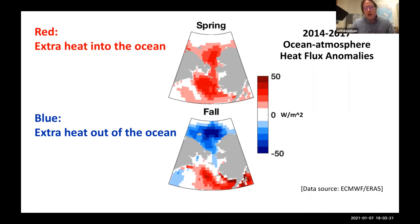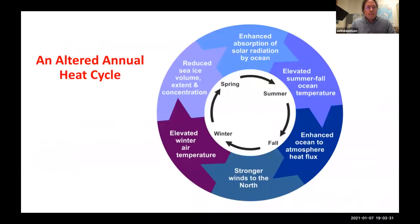And really, the ice is sort of the consequence of these interactions between the ocean and the atmosphere. It's playing its own role as well. So we have this annual cycle of heat from spring to summer to fall to winter, where you can pick any time of year. Say in spring, you have the reduced sea ice volume, extent, and concentration. That leads to enhanced absorption of solar radiation by the ocean, which leads to elevated summer and fall ocean temperatures. The summer and fall ocean temperatures we found have increased on average by about 1.4 degrees Celsius over the last 100 years.